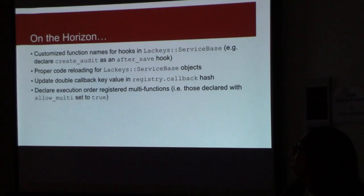So on the horizon, what are the possible things that we can add to Lackeys, or you guys can add to Lackeys if you want to check out the gem and contribute to it? Here they are. Some of them might be outdated. I'm starting to add issues on the GitHub page, so I could start working on them.